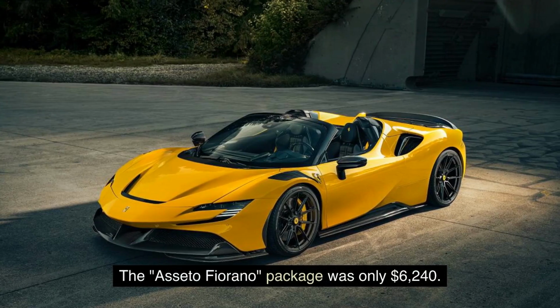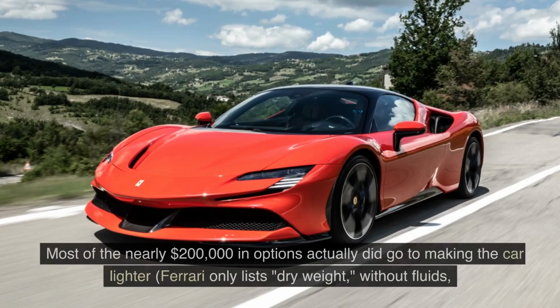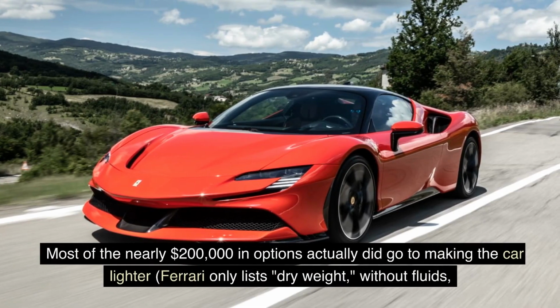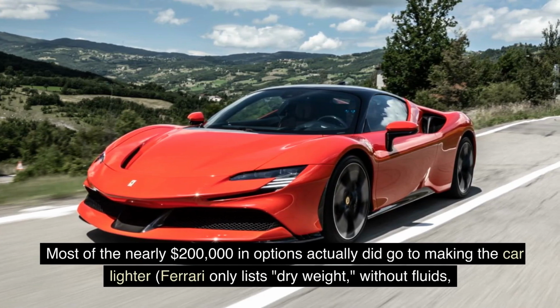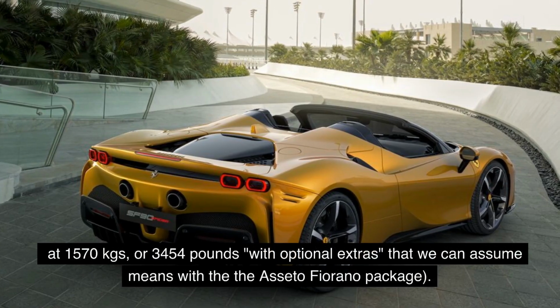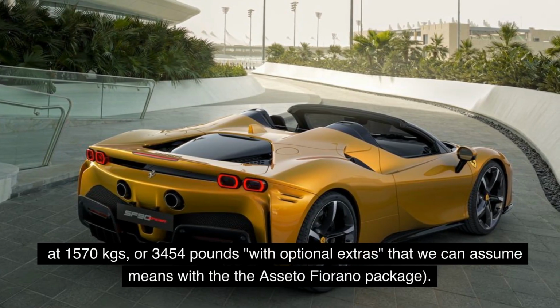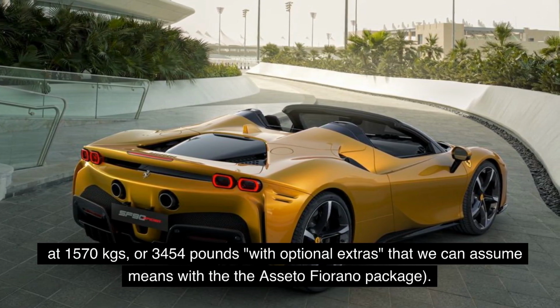The Assetto Fiorano package was only $6,240. Most of the nearly $200,000 in options actually did go to making the car lighter. Ferrari only lists dry weight without fluids at 1,570 kilograms, or 3,454 pounds with optional extras, which we can assume means with the Assetto Fiorano package.